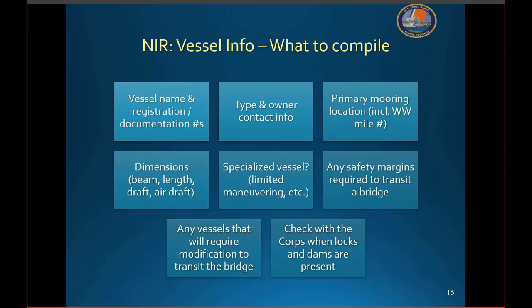What is the vessel's horizontal and vertical safety margin? Do or will any vessels require modification to safely transit the bridge? Examples include the need and ability to partially or fully dismantle masts, outriggers, or antennas. When the waterway has an Army Corps structure such as a lock and dam, do consult with that facility to obtain their vessel traffic data.